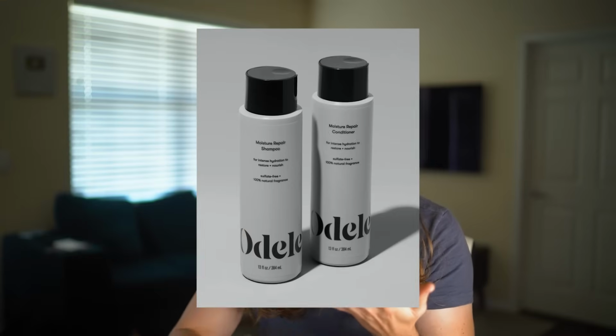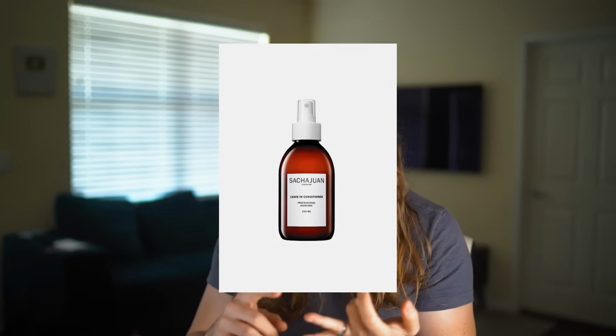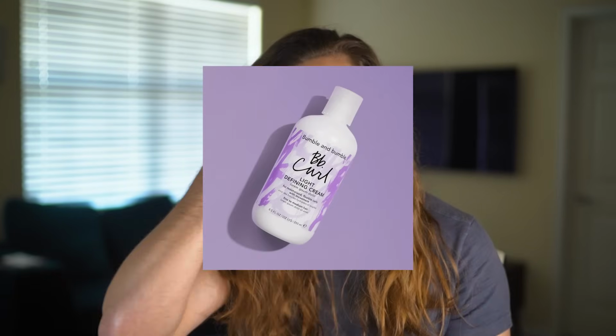Let's use the example I gave above. Let's say you have a shampoo, a conditioner, a hair mask, a hair oil or a serum, a leave-in conditioner, and maybe you have curly hair, maybe you don't. I'm just gonna put a curl cream on there because it's easier for someone without curly hair to omit the curl cream than it is for someone with curly hair to add on another product to this list. So I know this isn't everyone's bathroom cabinet, so you can modify yours as needed.